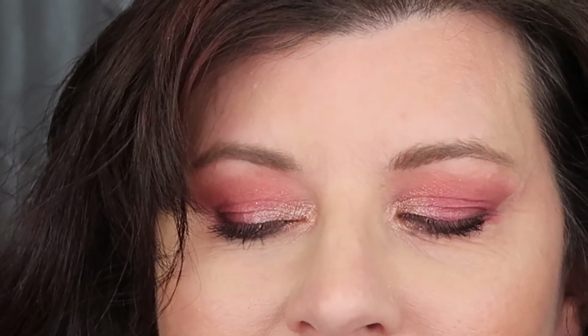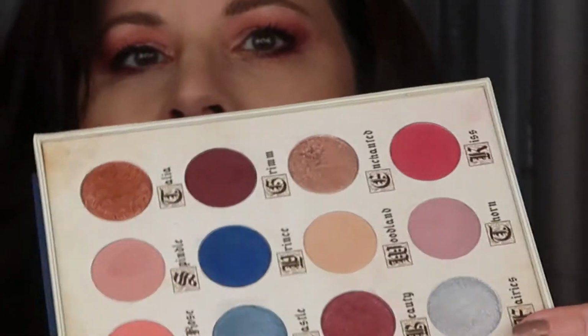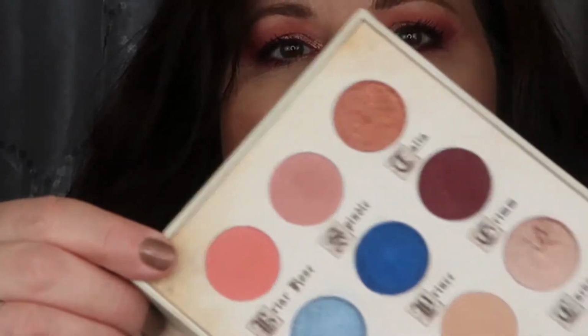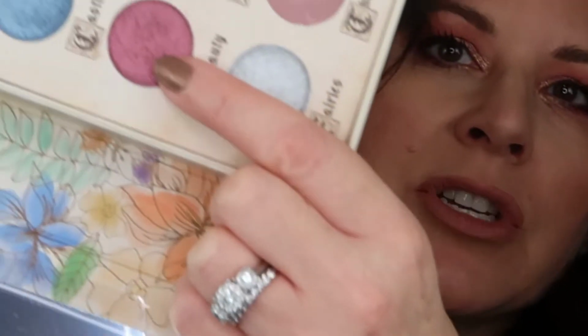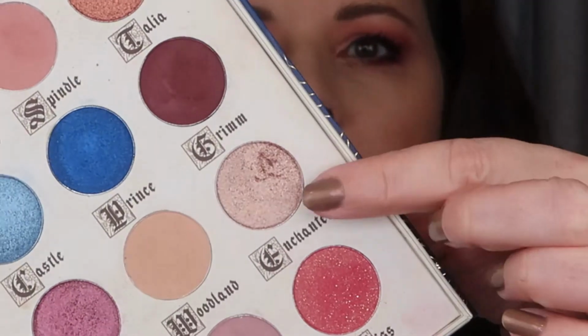A fun sort of weekend look. I used several colors in this palette. I used the color Woodland to set my primer. I used the color Briar Rose as my transition shade. And then I used the color Kiss kind of all over my eyes a little bit. I went in with the color Beauty, which is this beautiful color right here. Love, love that color. I did a little bit of Grim in my outer corner, and then I topped it with Enchanted in the inner corner of my eyes.